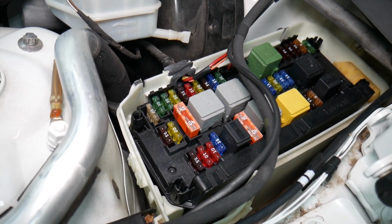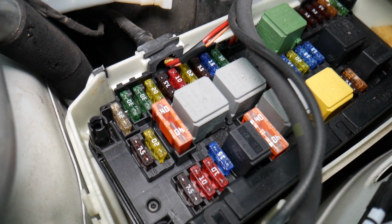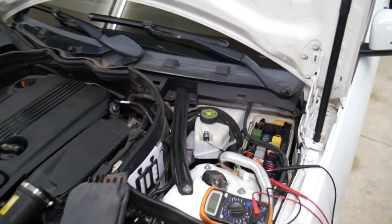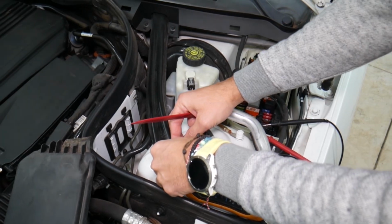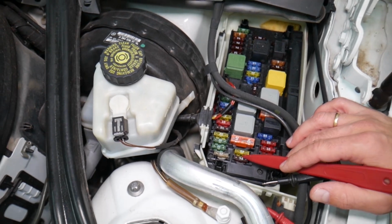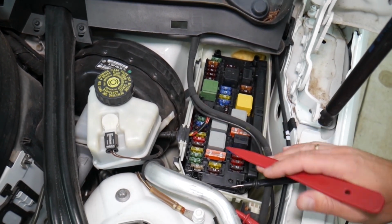Before we continue, let's explain quickly why it's always a good idea to test fuses and relays. That way you do not spend money on diagnostics, parts, or repairs you may not even need. So guys, you have different kinds of fuses and relays. We're talking about the maxi fuses, standard fuses right here. Watch how many different kinds of relays as well.